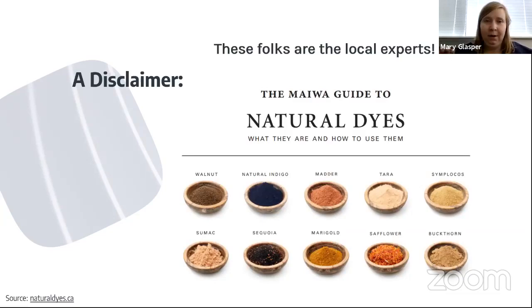So first, a disclaimer: if you folks are in Vancouver, if you've never heard of Maiwa, highly recommend checking them out. I have used this guide to natural dyes extensively. I think it's available free online, and they're so open about sharing their knowledge. They're a great resource, so highly recommend.